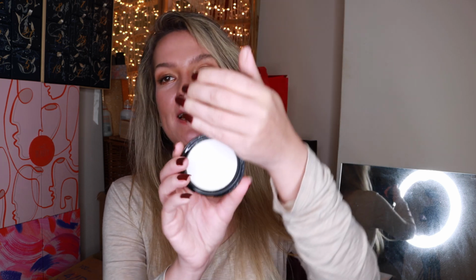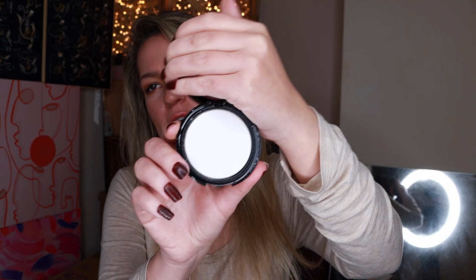The next product is also from Makeup Forever, and this is the HD High Definition Pressed Powder. I've used that powder a few times. I don't really know what it's meant to do, to be honest. It just doesn't seem to do much. So I keep sort of avoiding this powder when doing my makeup.